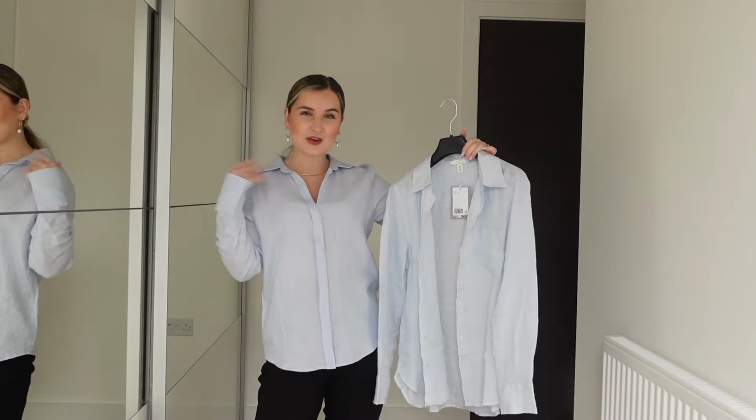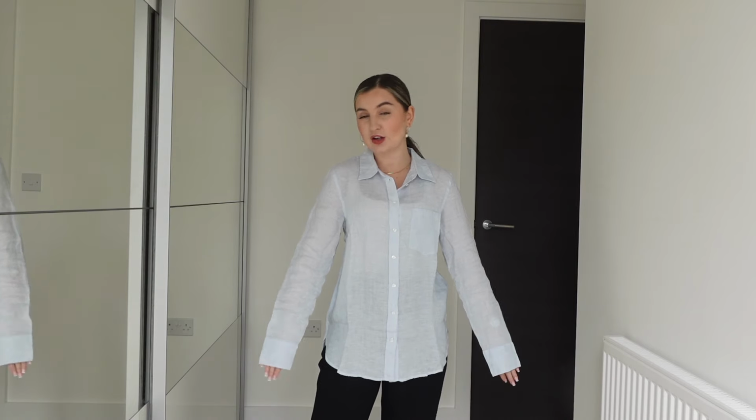So this is the one from Mango, and then I'll show you this one on. So this is the H&M one on. As you can see, the sleeves are a lot longer already. Overall length is a lot longer. The material is so much lighter and it's almost transparent.